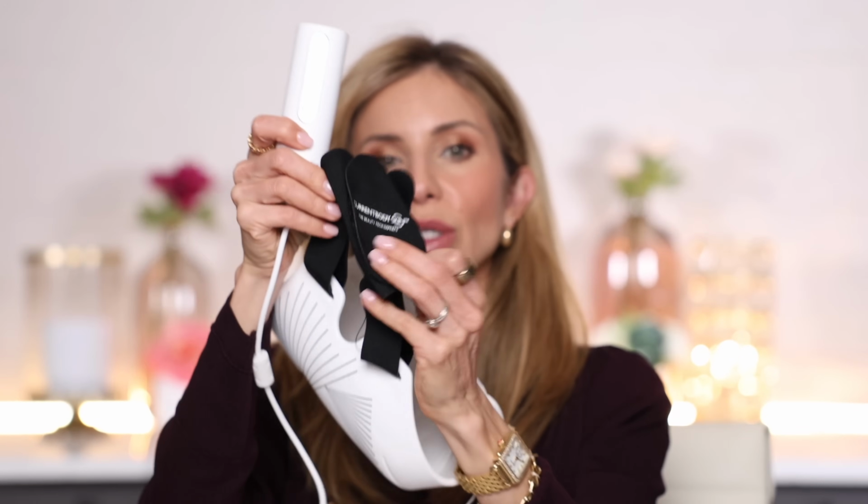It's been a couple months and yeah, I love it. I also love the strap on the back. It really secures it to your head. It doesn't fall off.